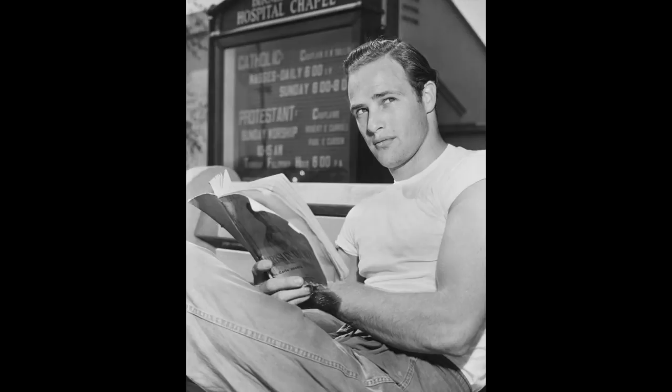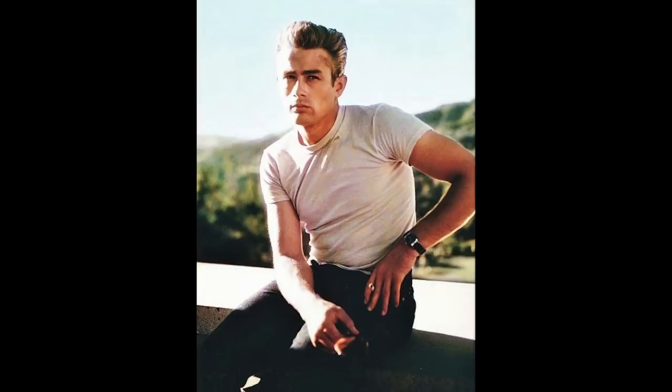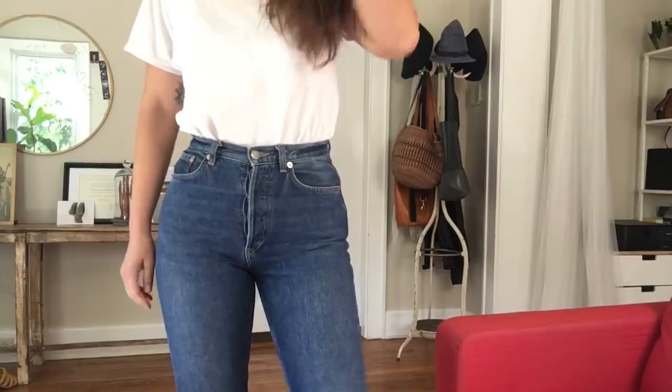The origins of this outfit can really be traced back to workwear and a working man's or cowboy's uniform in a sense, but it became adopted by the bad boy Marlon Brando, and from that point on, this look was basically catapulted into classic stardom level. And so people like Diane Keaton and Jane Birkin and Bob Dylan, James Dean, all adopted this look as a go-to signature look.